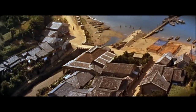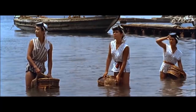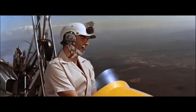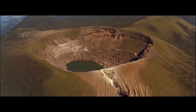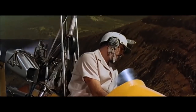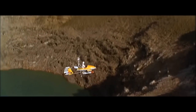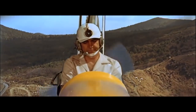I'm over the island now. I've seen the fishing village. Nothing to report. Roger, we'll keep listening. There's nothing here but volcanoes. Understood. Carry on.